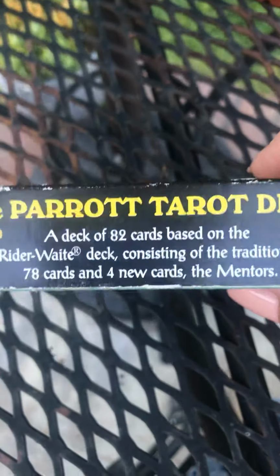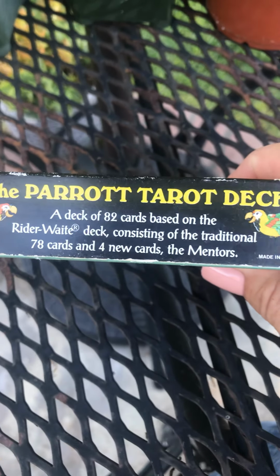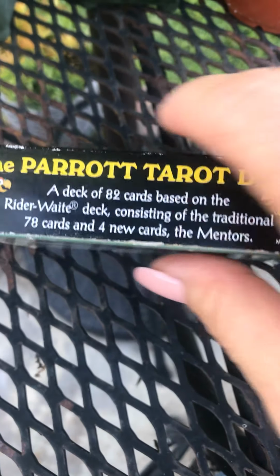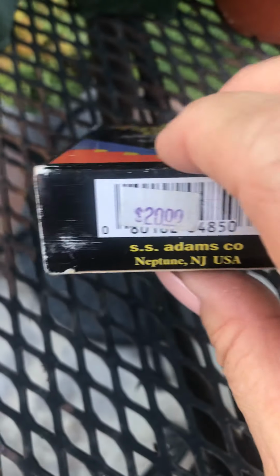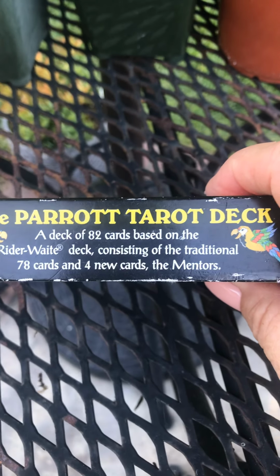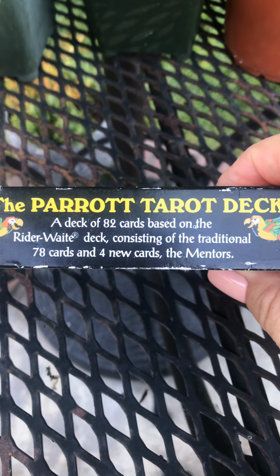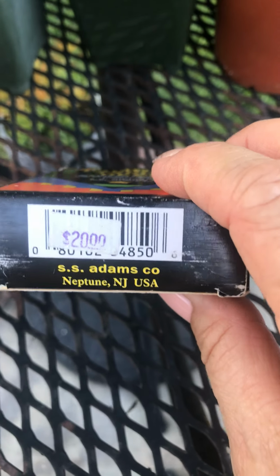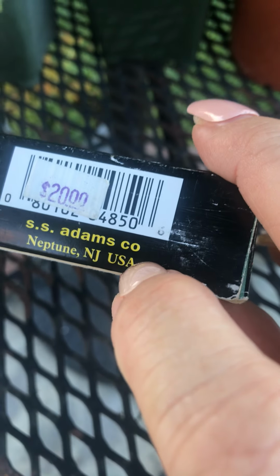This deck is based on the Rider-Waite system, but they do add 4 new cards, the Mentors. I really haven't worked with this deck because it really wasn't for me, but I thought some of you might enjoy seeing it nonetheless. So let's take a look. I think it may be published by some kind of an off company. This is the S.S. Adams Company.